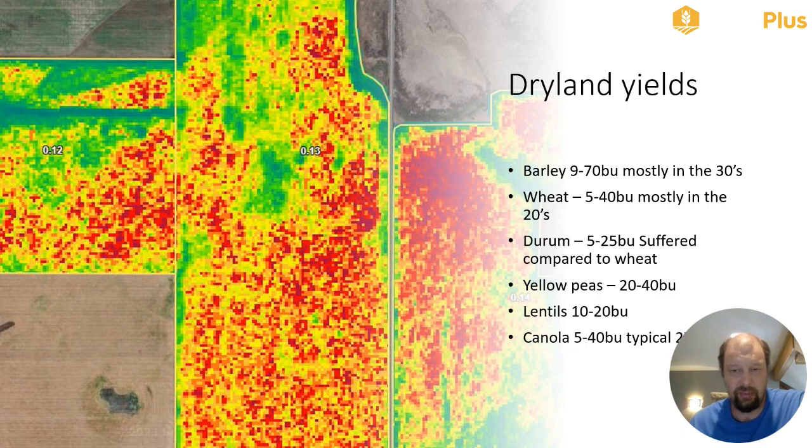It seems like durum is a little slower to get going, and it flowers a little bit later, and it really suffered in comparison to the wheat and tended to have more sawfly problems as well. Yellow peas averaged between 20 and 40 bushels, probably closer to the 20 on average. Lentils mostly in the 10 to 20 range. I didn't hear too much over the teens.